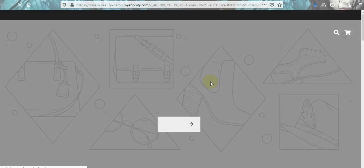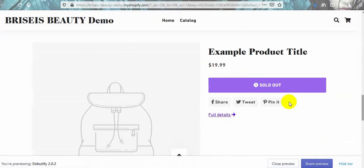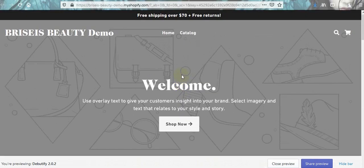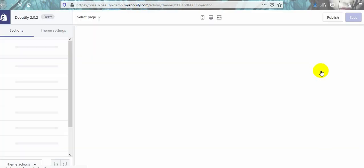After that, you need to customize this theme, and if I show you the preview of this theme, this is totally free, and this is really amazing. This is the preview of your store and how your store will look. As you can see, it looks really clean, really good. And now you will have to customize this theme, and you can go here.